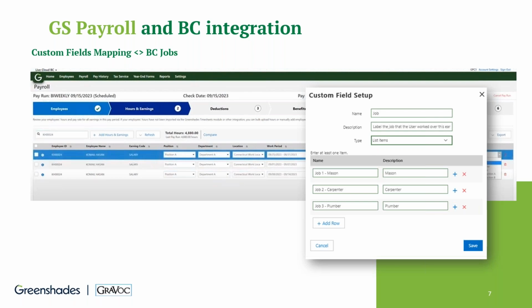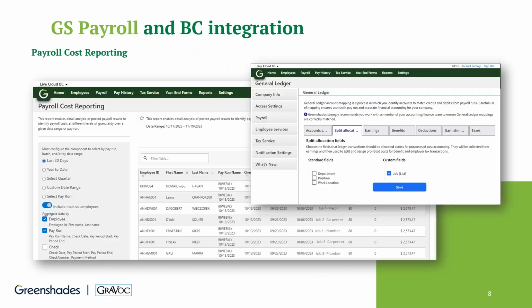but when we're actually going through and processing the payroll, along with understanding a worker's pay, their earnings, for example, all of the compensation associated with these workers can be associated with different jobs, so that ultimately that necessary information can flow back into Business Central. So again, we understand both within Greenshades the true cost of that employee, but then as well that data flowing into the financials so that you can have a true understanding of that.